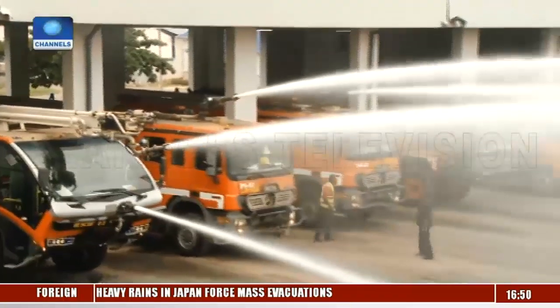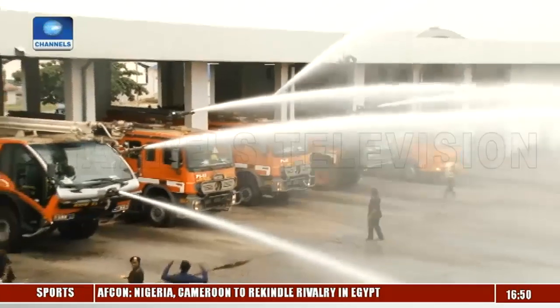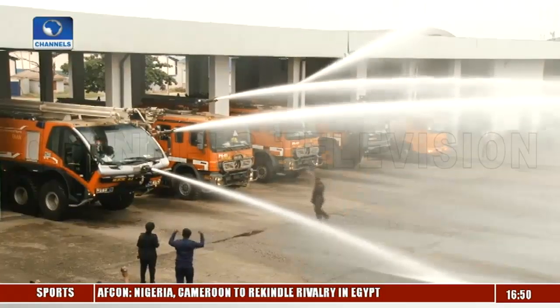Fire stations at busy airports provide a 24-hour service. Hours of operation at smaller airports are determined by commercial passenger aircraft flight schedules.